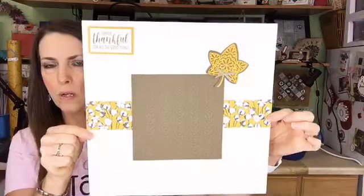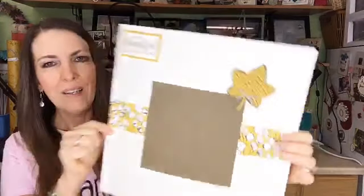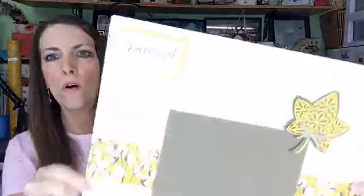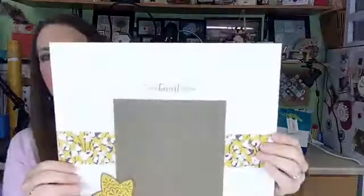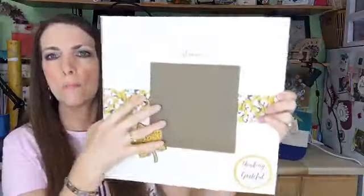Okay, then we have scrapbook class. 3 12 by 12 pages, $15, free with a minimum order. And on this one, the 3 pages we made, let me just do them individually. This is the first one. So it's kind of Thanksgiving and fall. It says, simply thankful for all the good things. So there's that one. And then page 2 is this one here. It says, thinking of you with a grateful heart and happy harvest blessings.